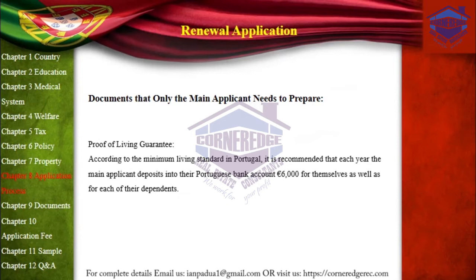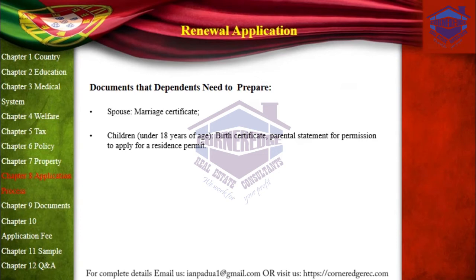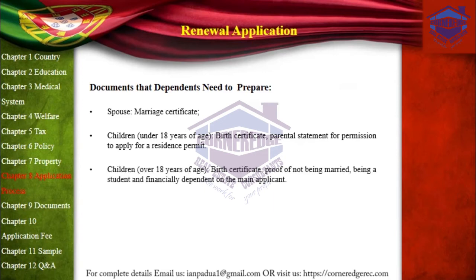Documents that dependents need to prepare include, for the spouse, a marriage certificate; for children under 18 years of age, a birth certificate, a parental statement for permission to apply for a residence permit. Children over 18 years of age will need a birth certificate, proof of not being married, also proof of being a student, as well as the proof of being financially dependent on the main applicant.